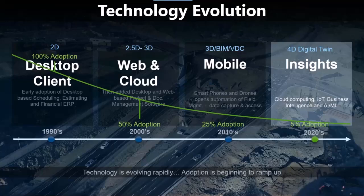And then here we are in this incredibly fast-paced moving world with what we call digital twins and cloud computing and the Internet of Things. But what's very evident as we look at the adoption of these different types of new technologies is that on the left-hand side, with the desktop client, with CAD, it's 100%. But it's a rapid fall-off as we go across. And this is where we're trying to help with that adoption of accepting the new technology and ramping up of that new technology.